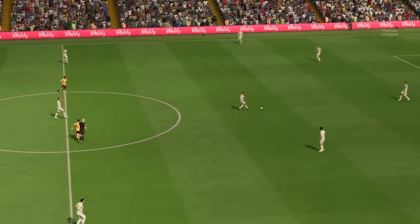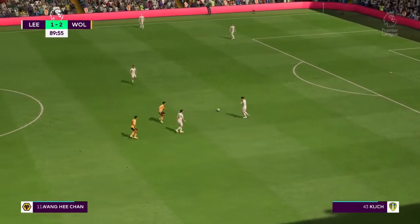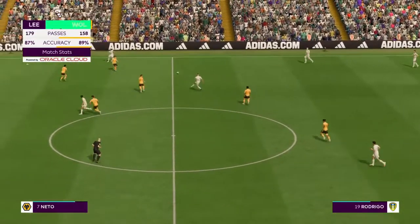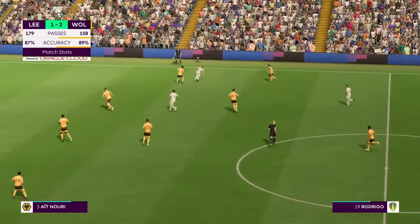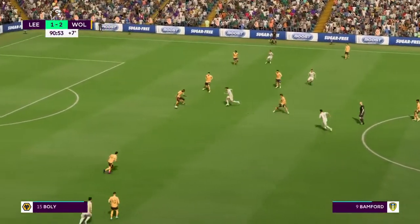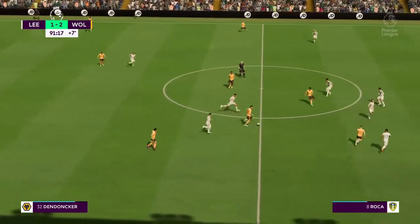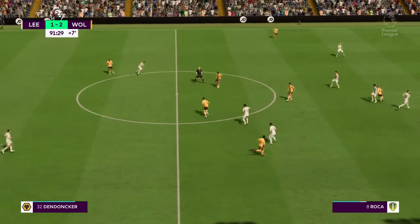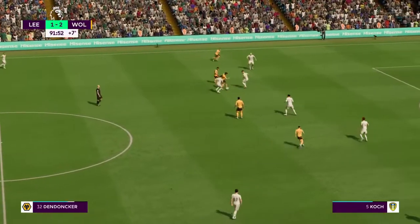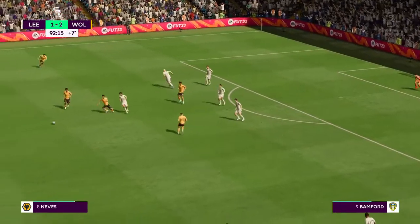Well, as they kick off again, 2-1 the current state of affairs. Mateusz Klich. On to Bamford. And Leeds a bit sloppy in possession. Dendoncker. On to Hwang. Return to Dendoncker. Wonderful tackle.